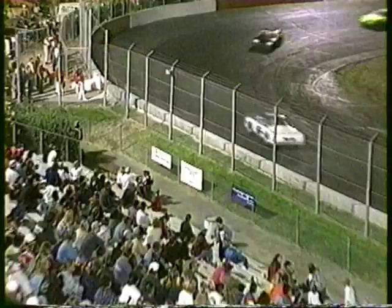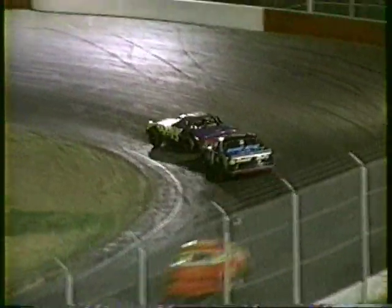Single file now down the backstretch. There comes Scott Chappell. He's got about a 2-second lead on Jerry Crawford. And then Borges and Treadway will battle it out for the 3rd spot now. Here they come by the grandstands. Hilton now in the 5th spot. And then it's Stearns in 6th.